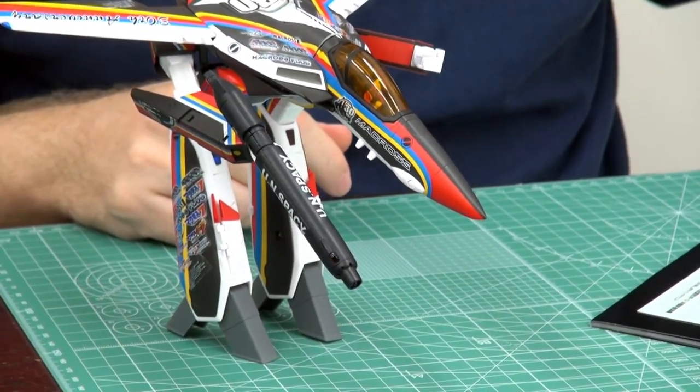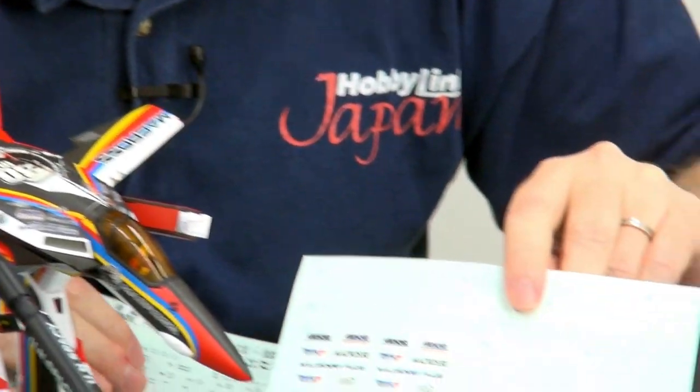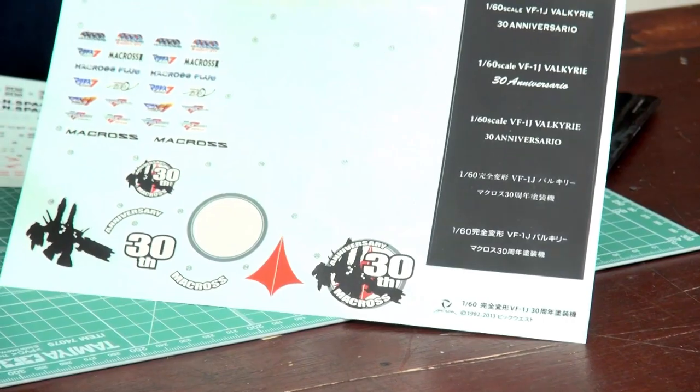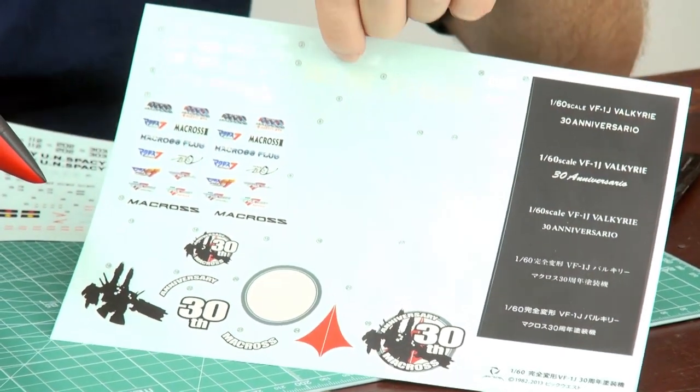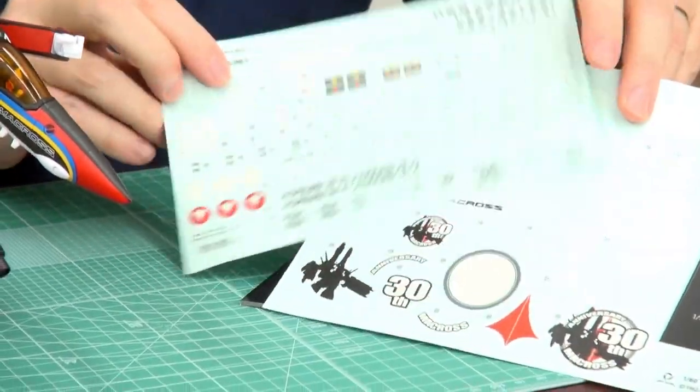You'll see here, I have a bunch of stickers left over, and that was just from following their guide. So you can really go to town with stickers. I think underneath I could go to town. And here I still have a ton of stickers from the TV version.